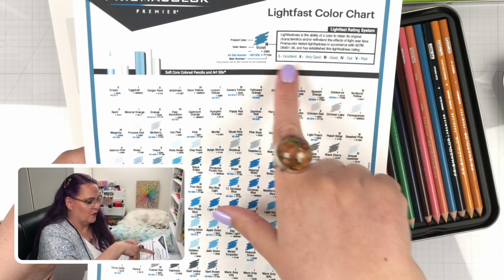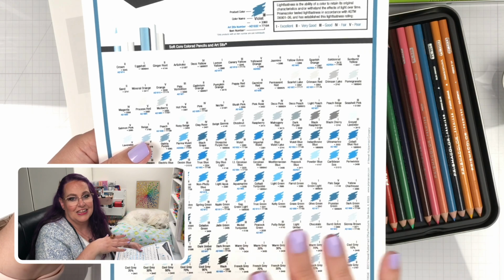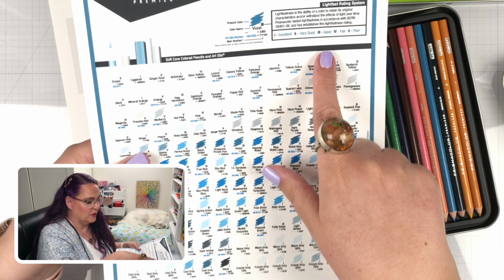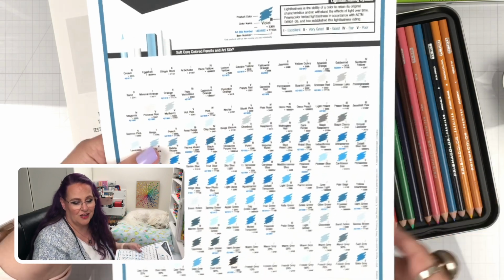They have ratings from everywhere from excellent to poor. When you start actually analyzing all 150 pencils, there's not a whole lot that score excellent to very good. Most of them are scoring good, fair, and poor. So that's why a lot of professional artists don't like Prismacolor.